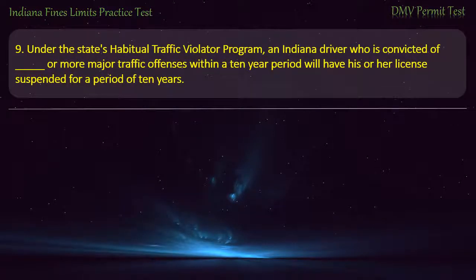Question 9. Under the state's habitual traffic violator program, an Indiana driver who is convicted of or more major traffic offenses within a 10-year period will have his or her license suspended for a period of 10 years. 4, 5, 2, 3. Answer. 3.